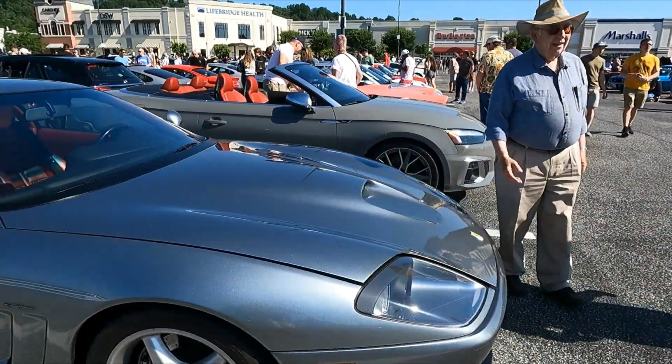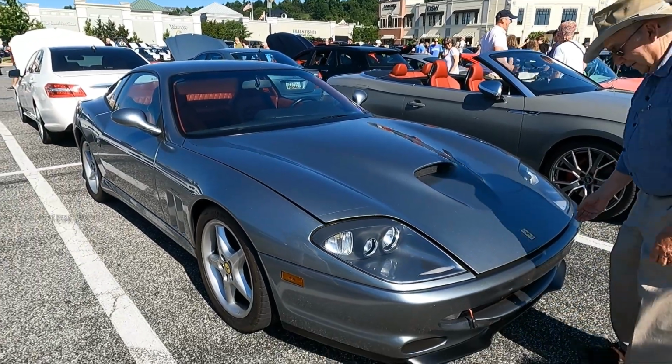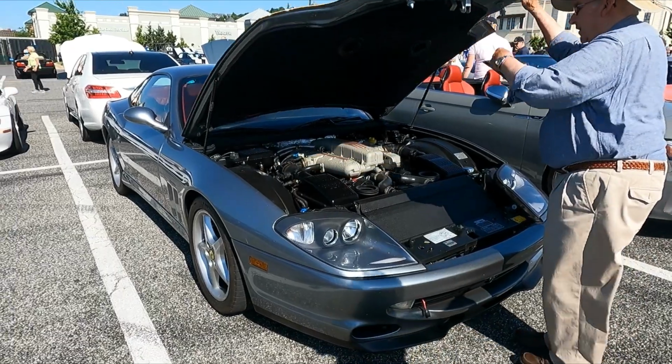Well, this one's front engine. Historically Ferrari was front engine cars, 12-cylinder cars. What's the plan? You want me to get rid of the body first?